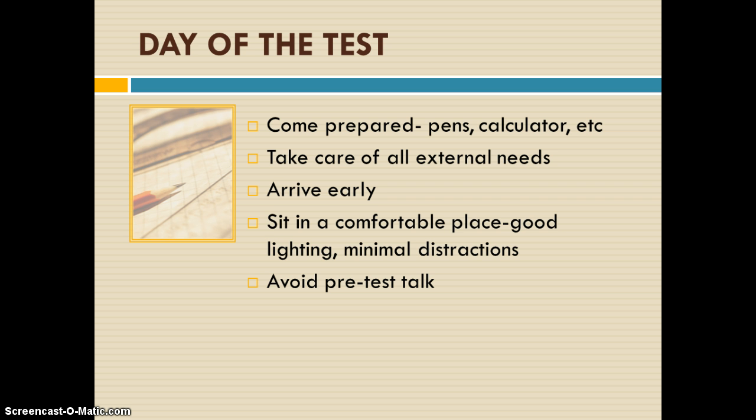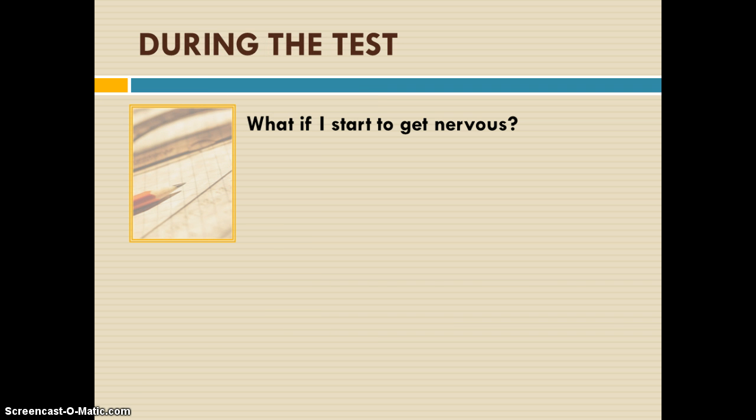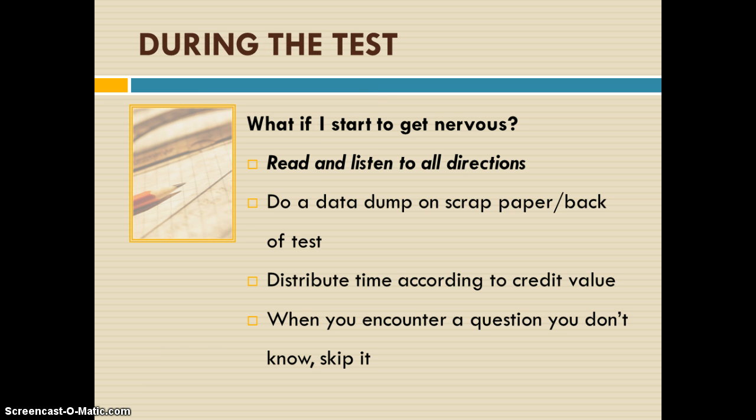And suddenly your nerves go through the roof. So on a test day, avoid talking about the test with any of your classmates if that's something that tends to increase stress. Avoid all unnecessary possible stress triggers. That's the main goal. What if you start to get nervous during the test?